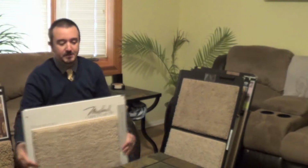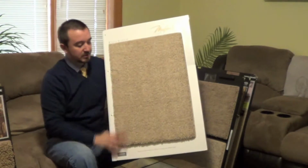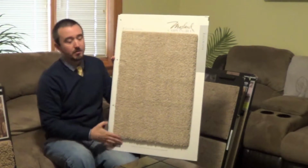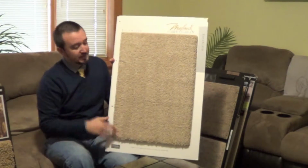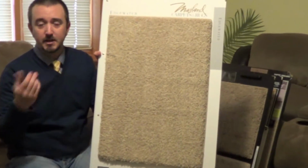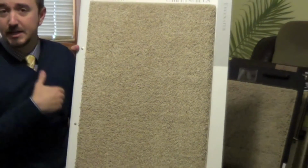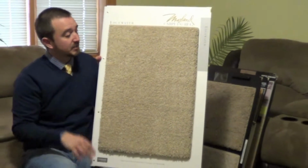Probably the most popular style I sell here in Colorado is what's called a barber pole. Barber poles basically have two different color pieces of yarn woven together, like a barber pole, to create kind of a tweed look. Okay? This is a barber pole piece of carpet, still in that frisé category, but helps hide stains just like a cut Berber, helps hide soiling.